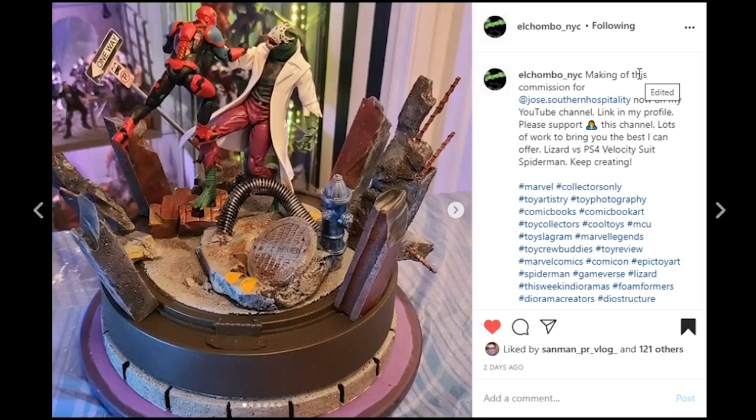Next up, coming from El Chombo NYC, go check him out. He has a YouTube channel where he showcases the making of this diorama, and he always steps up with some unique pieces. He always seems to work with time and clocks. That's kind of his base, and that's what the base of this is. This is a clock that he gutted to use that clock base. And this is a really cool diorama.